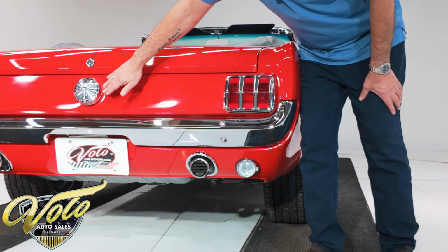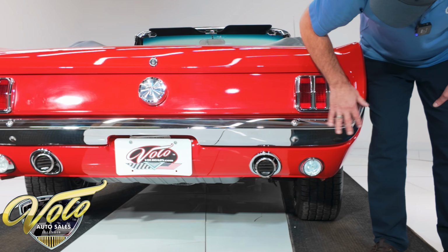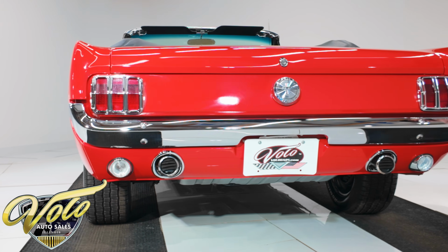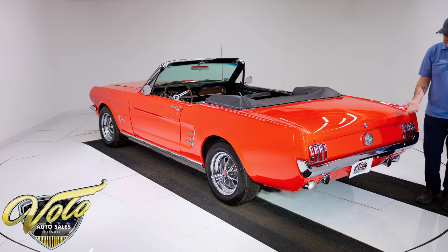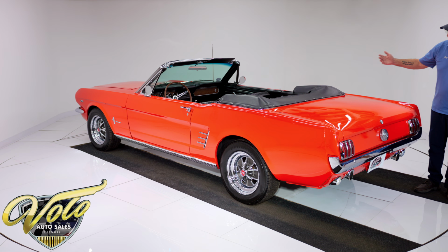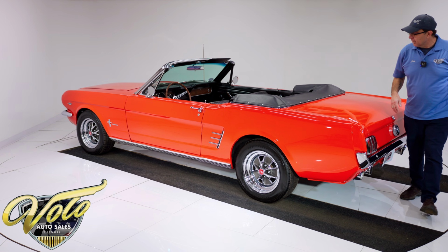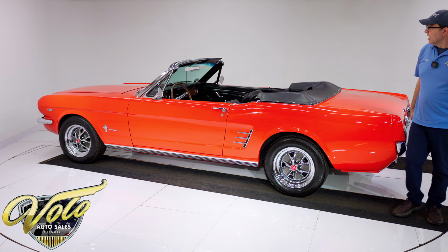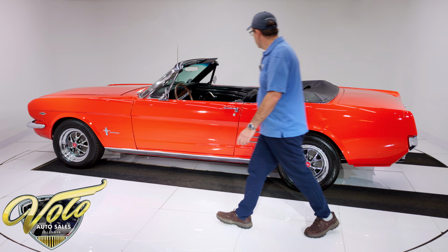The tail lights, the gas cap, the lock, bumper, reverse lights. And this has the GT exhaust coming through the valance as well. So it is dressed up like a GT with the exhaust, the wheels, and the fog lamps up front. All looking really sharp. All right, why don't we open it up? I got a lot more to show you.